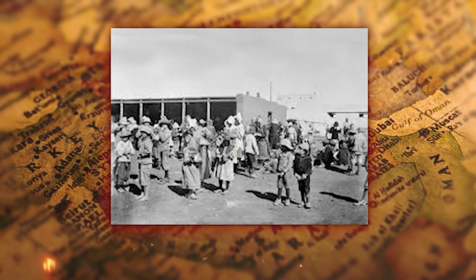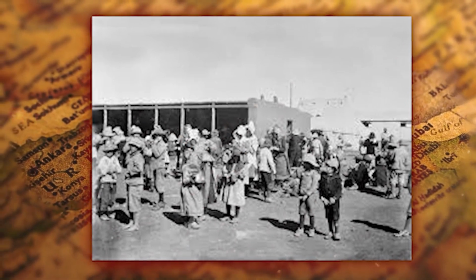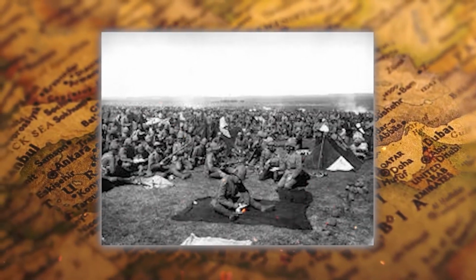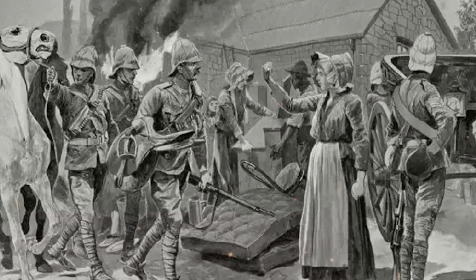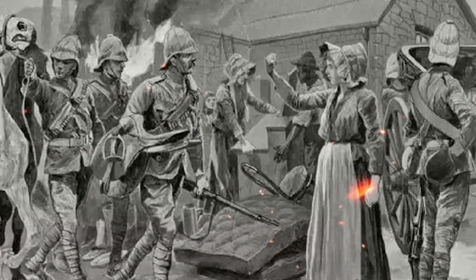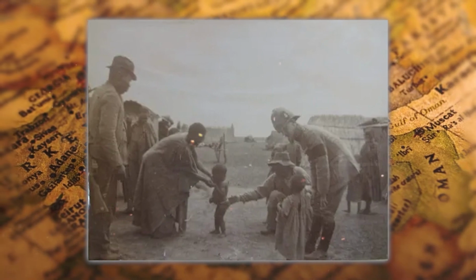However, they were taken into concentration camps. The scorched earth policy left many Boers, especially women and children, homeless. The leader of the British Army decided to bring them into concentration camps as well. Eventually, these camps grew to a total of 45 for Boers and 64 for black Africans, housing more than 100,000 people. The concentration camps were one of the most horrible aspects of the Boer War.